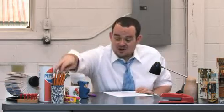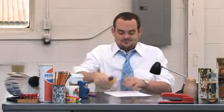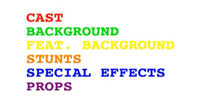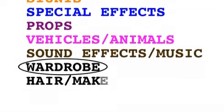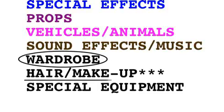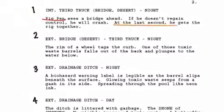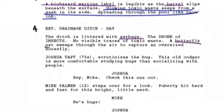Then you grab a box of markers and get ready to color. Pay attention, because here comes the code. Principal cast is red, background is green, featured background is yellow, stunts is orange and special effects are blue, props is purple, vehicles and animals is pink, sound effects is brown, wardrobe gets circled, hair and makeup gets asterisks, and special equipment gets put in a box. Grab your markers, grab your script, go scene by scene, underline all the pertinent information, and you'll end up with one sexy, classy, stylish document.